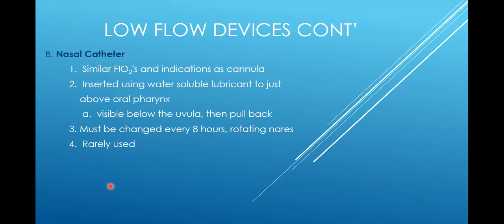But like I said, you don't hardly ever see it, but you need to know the nasal catheter, how you insert it, and it must be changed how often? Every 8 hours, and you have to rotate the what? The nare. So after 8 hours, you take it out, put it in the other nare. 8 hours, take it out, put it in the other nare. Must be changed every 8 hours and rotate the nares, okay? Rotate the nares. Rarely used.